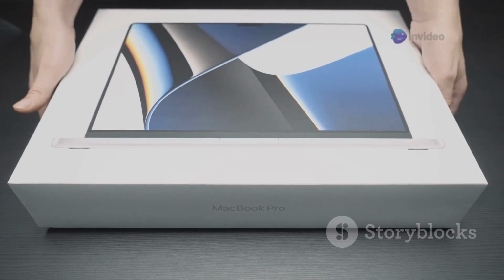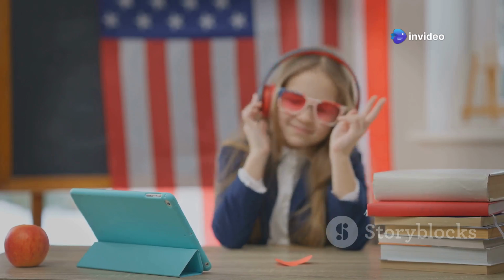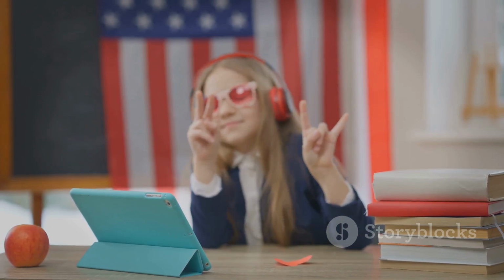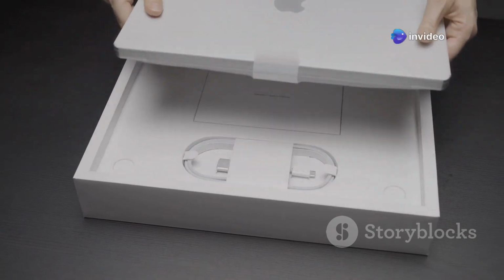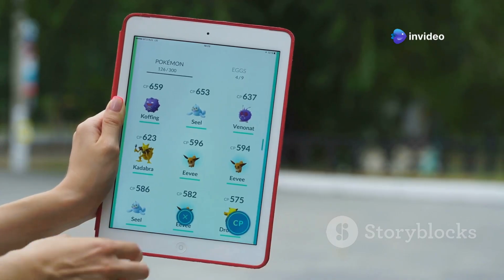Alright, moment of truth. Let's unbox the brand new iPad, 11-inch in blue. First off, this thing looks stunning. The blue, super fresh, stands out without screaming for attention. I love it. Inside, you've got that classic Apple minimalism: the iPad, a USB-C cable, and some paperwork. No charger, of course. But let's talk hardware.